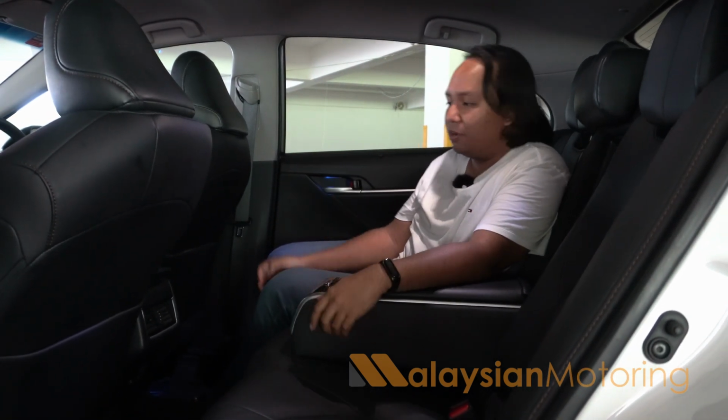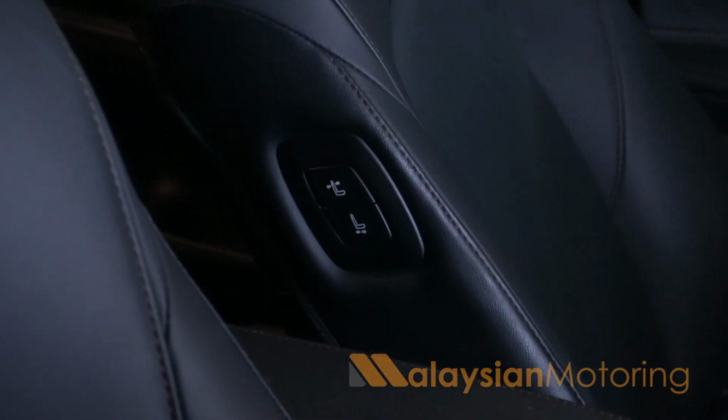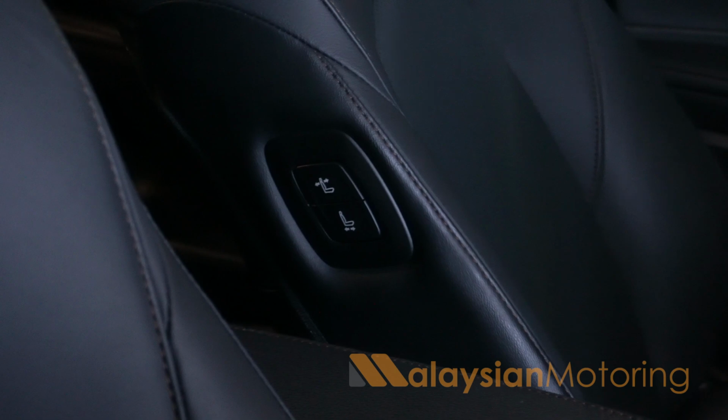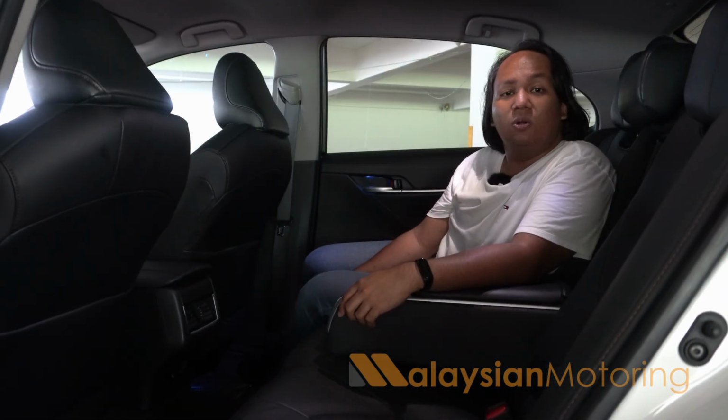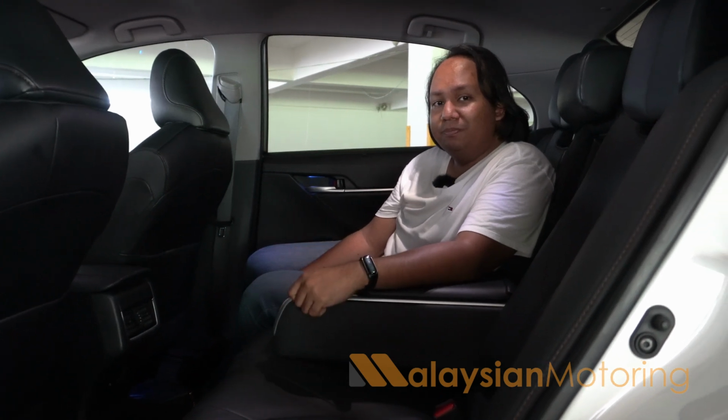And of course, if you're sat in the boss seat, there are still boss switches here for you to adjust the front passenger seat, so you get even more legroom should you need it. As far as I'm concerned, this all looks pretty good. But the bigger changes come from the engine room.